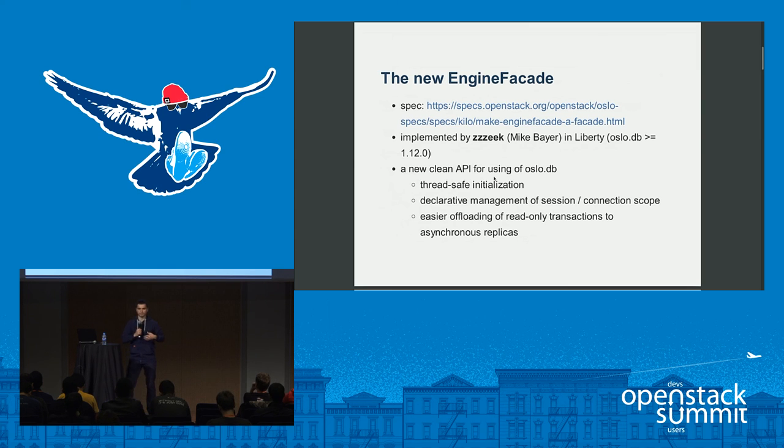And this new set of APIs was meant to fix the existing problems and was meant to be more concise and less error prone. The key improvements here are, first of all, you get free thread-safe initialization, which you had to do manually in the old engine facade. Now the imperative interface of obtaining a session is replaced by a declarative interface, so you can declaratively define the scope of sessions and transactions. And we have different decorators for marking reader and writer transactions so that we can, for example, offload read-only transactions to asynchronous replicas, or retry the read-only transactions on DB connection errors.